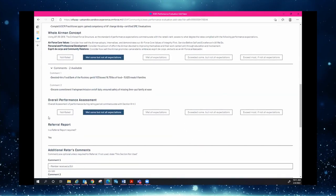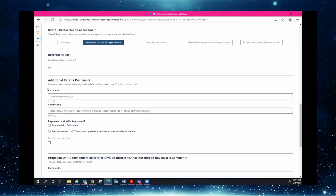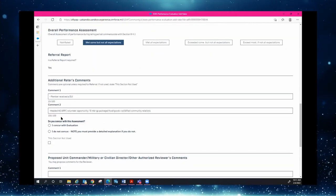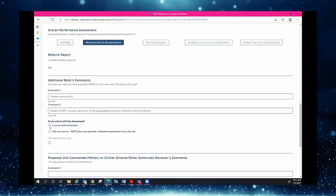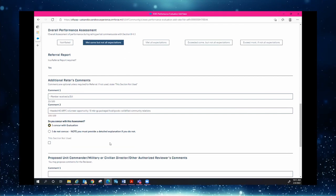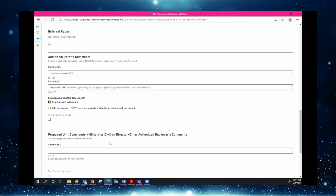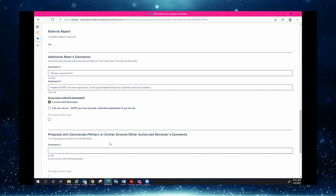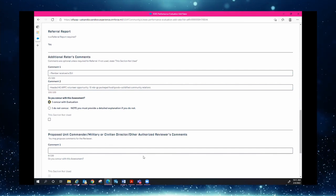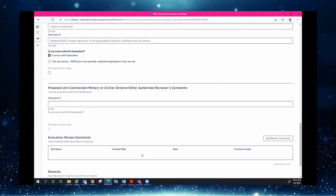and that everything is justified for a referral. So they can go down and see, member received a DUI. Yep, that's what they did. They can add more to it, etc. They can concur with it, or for example, they say, you know what, they got a DUI, but it wasn't justified or substantiated. They can also not concur and then explain why. However, for the purposes of showing you the referral, we're going to say yes, they concur with what the rater has said.